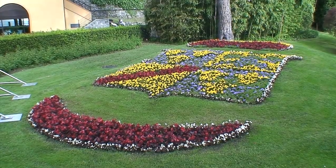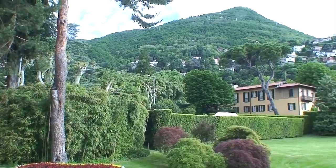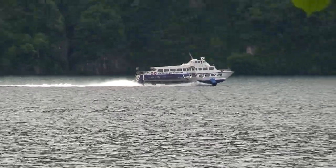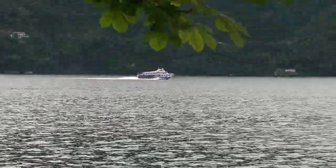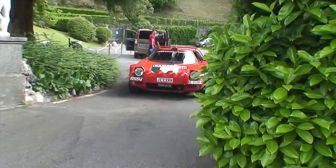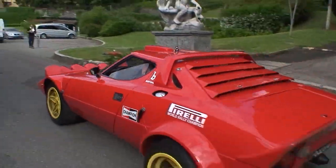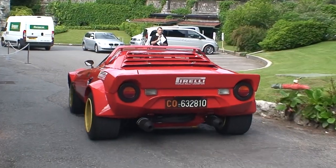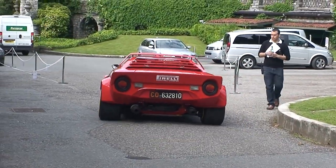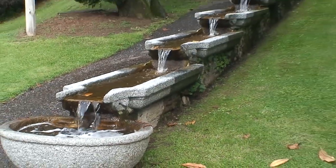It's Thursday morning. We're just gonna wait for the cars to arrive. Well, the boats are arriving. Our first car spotting this morning. Good morning. Lancia Stratos rally car. Made my morning. Have to show this feature at Villa d'Este Hotel.